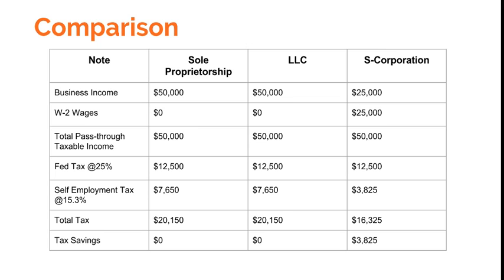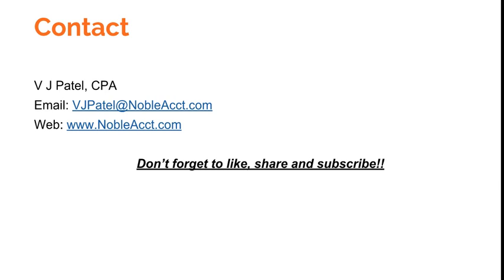So significant savings under S-Corp compared to the other two entity structures, and you should definitely consider switching to an S-Corp if your business qualifies. Hope that makes sense to you all.